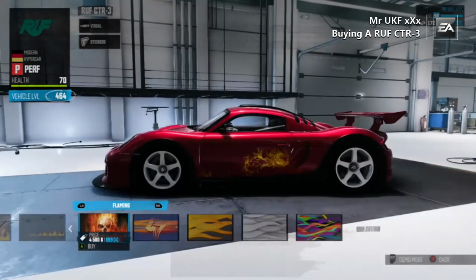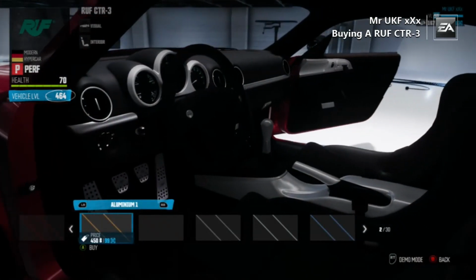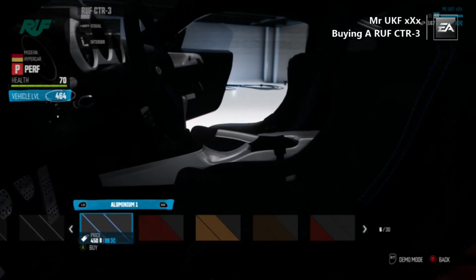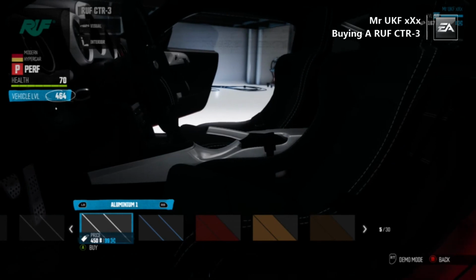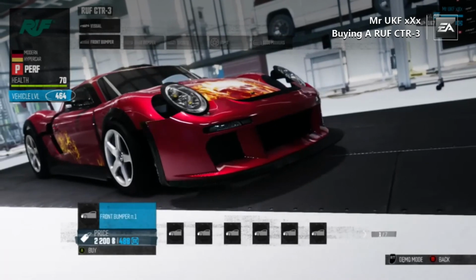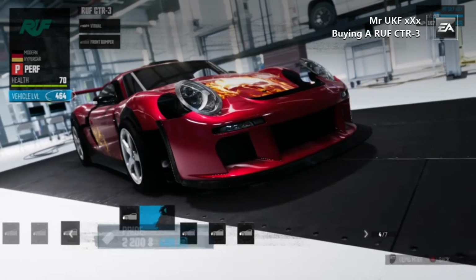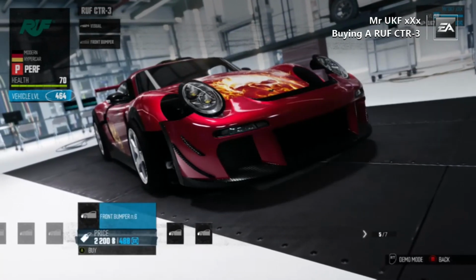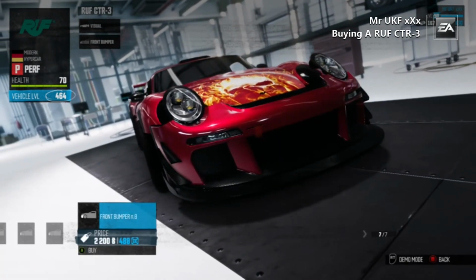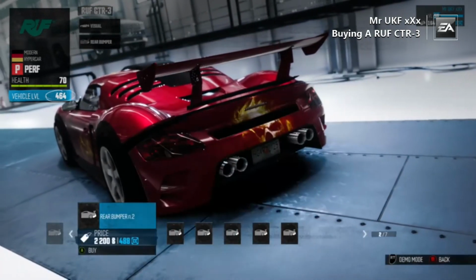Now that vinyl, guys, looks kind of nice, so I am going to take it. I don't think I'm going to colour the full interior out this time. I'm just going to go with that. Yeah, definitely that one. The blue looks too dark in my opinion. Doing the front bumper. Not bad, not bad. Going to go with that one, just for the simple reason I like the carbon fibre, and I like the carbon fibre around the headlights as well.